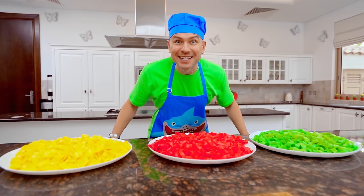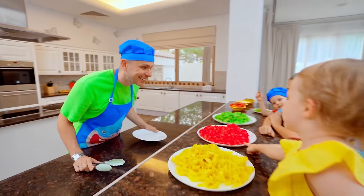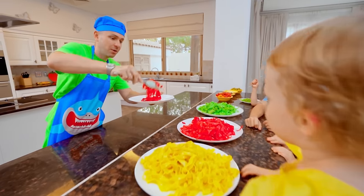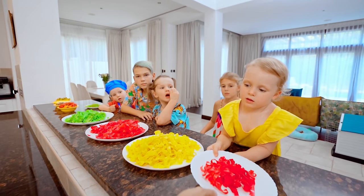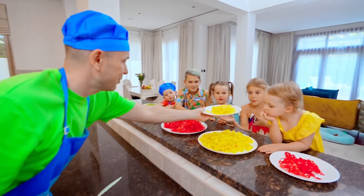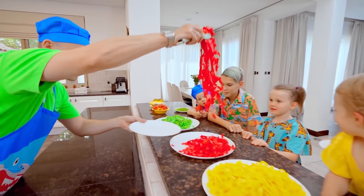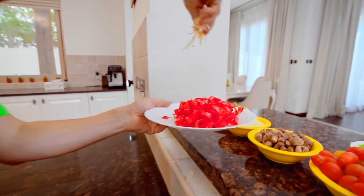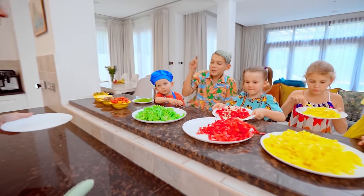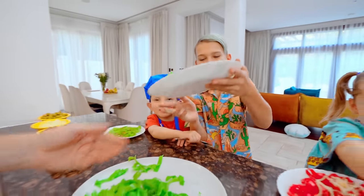Choose the color we want to eat. Dasha, which color do you want? Red. Sure. Red for you. Take this. Yellow! Sure. It's for you, little lady. Red. Red also, like Dasha. Yummy. Take this, please. And Ivan, what do you want? Green. Green, sure. Just for you.